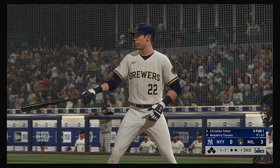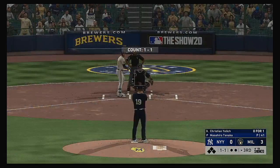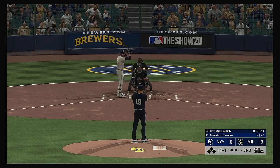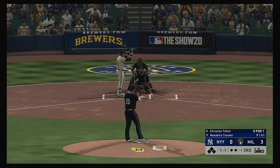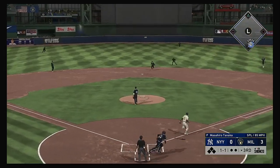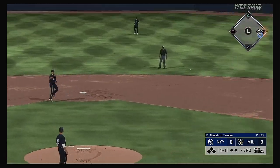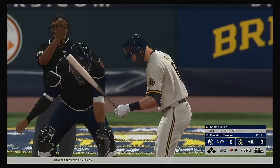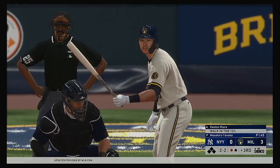Stepping into the box, Christian Yelich. So far, 0-for-1 with a flyout. Almost, Matty. Almost went deep his last AB. Certainly just missed it. With this guy's big power, he's feeling pretty good at the dish. Look for him to try and get on something and drive it out of the yard this AB. Throw, and he's called out on a close play at first.